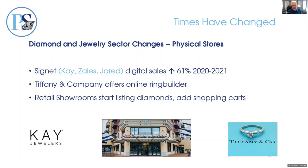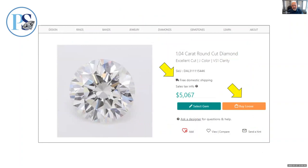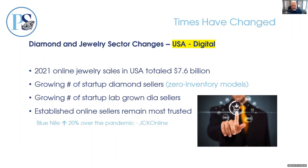Some of the independent retailers are not simply adding functionality to their websites. They have sophisticated search engines. They've added a dedicated sales force taking calls and chatting with digital shoppers. They've added photography and video of inventory they have in store and operate similarly to specialized online sellers. Speaking of online sellers, online jewelry sales in the USA totaled $7.6 billion in 2021.